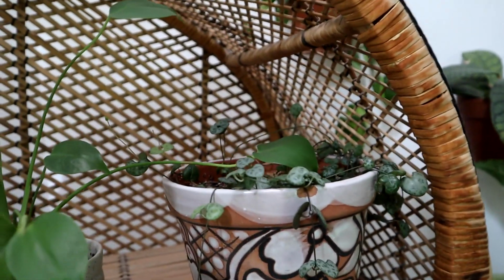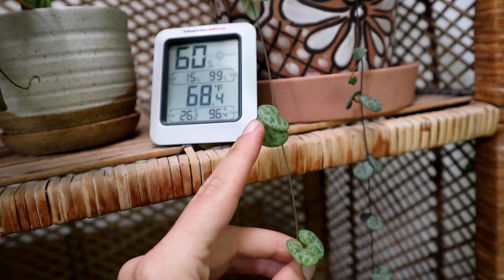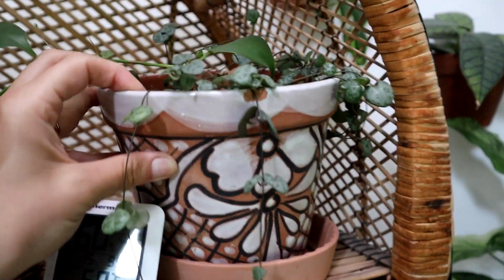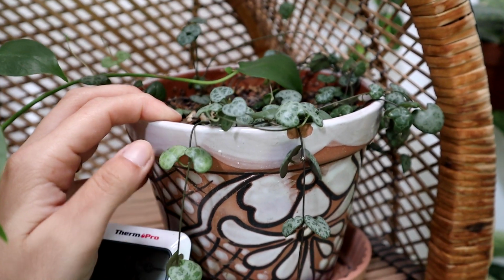And then next to that, I have my string of hearts, which has been on quite the journey. It looked really terrible for a long time, but it is starting to look better. This is one of those plants that I just fully ignore. And yeah, that's what's going on up there. But it is putting out some new growth that is really cute. You can see this whole vine is new.